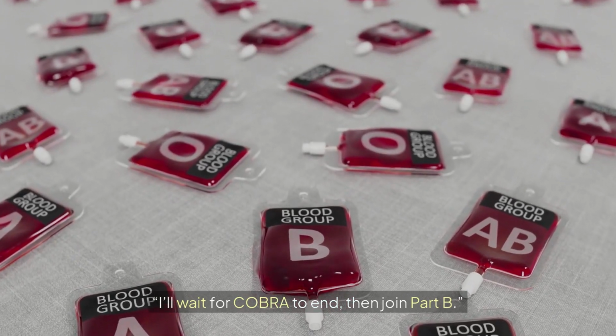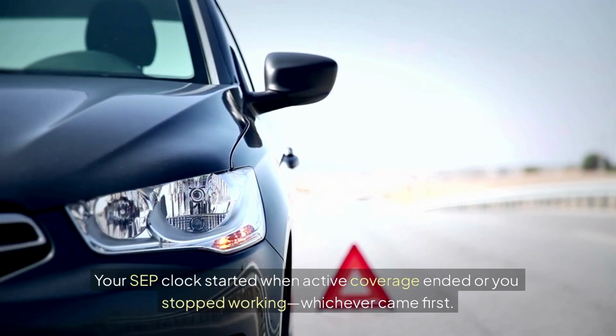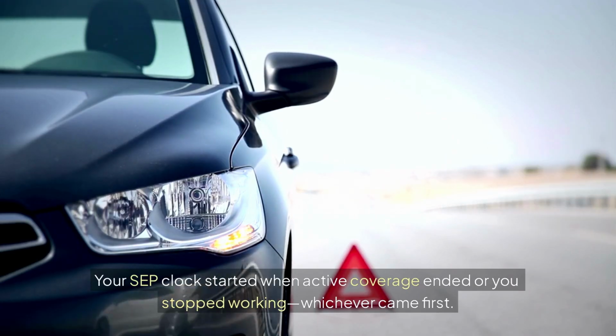I'll wait for COBRA to end, then join Part B. Your SEP clock started when active coverage ended or you stopped working, whichever came first.